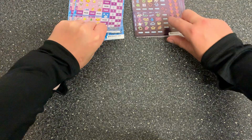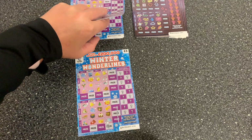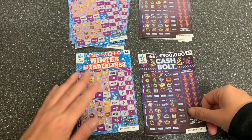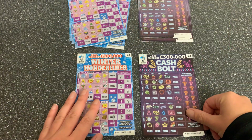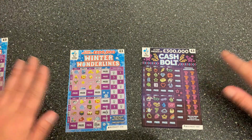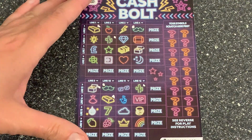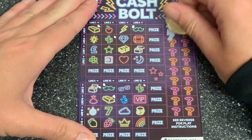Okay, so we've got cards 34 up to 38, and this one we've got 36 up to 40. We'll have to start with that one now because I've scratched off the doublés. Okay, we'll start with Cash Bolt, the current Lucky Lines card. That's what they used to be called. Okay, so let's see what we've got. Fingers crossed we can find a winner.